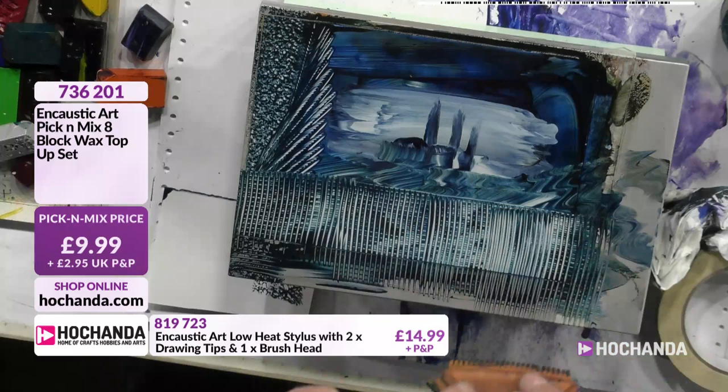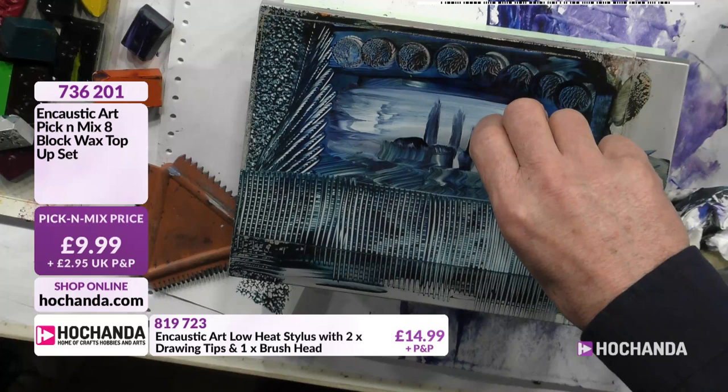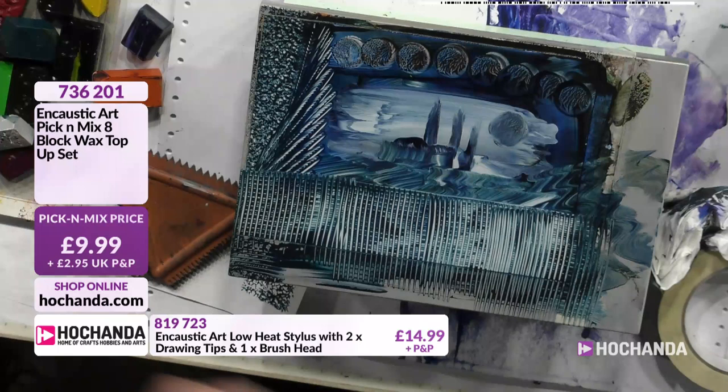Let's do this one across the top. I'll just have a little planet in there. And then I'll just finish it off with a quick stylus bird. So we've only got a minute left.